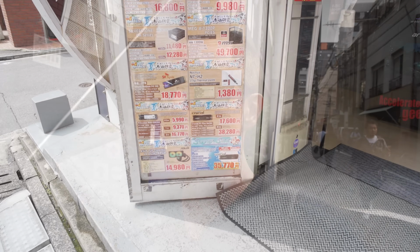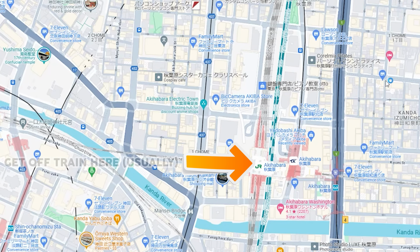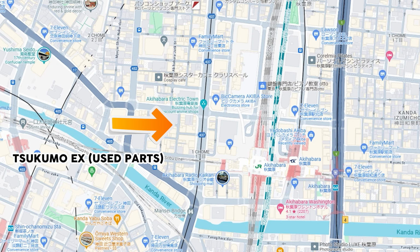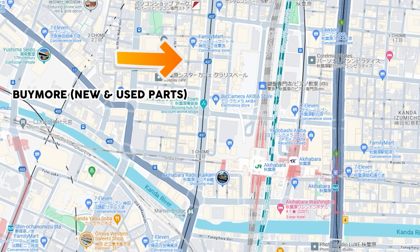But also they've got some other really good deals on new parts at this ARC place. So for instance, RAM, SSDs and things like that. But also you may notice we're doing the tour a little bit different this month, and that's because we're doing it in reverse. But what I'll do is I'll show you a map of usually the tour I do from Akihabara, because a lot of people have been asking me both via email and via the comments, what stores do I go to? So I'll just really run through a map of all the shops that I visit when I'm in Akihabara for all the deals.